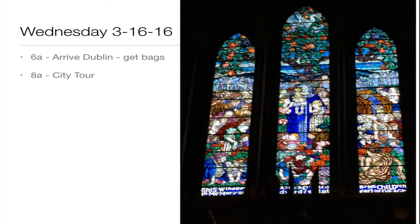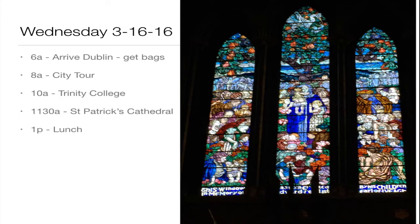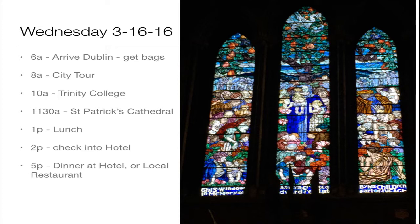We'll get our bags from the airport. We're going to take a quick city tour, and we're going to stop at Trinity College and St. Patrick's Cathedral, which are two places that you saw in the slideshow earlier. We'll have a quick lunch someplace and then go to the hotel and dinner at the hotel or possibly a local restaurant, possibly with a show.